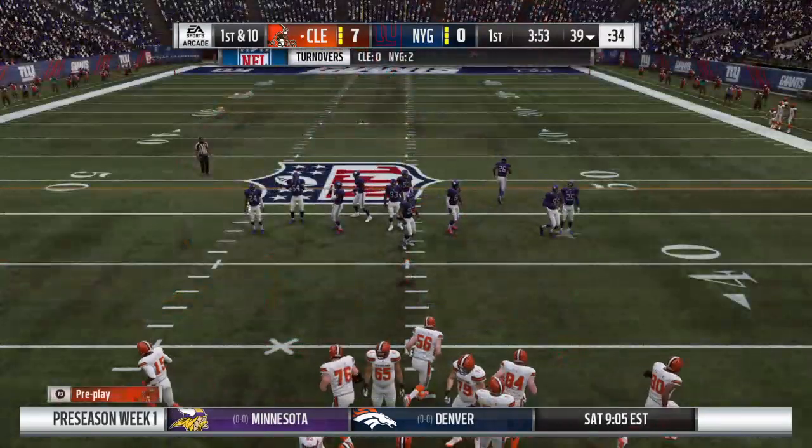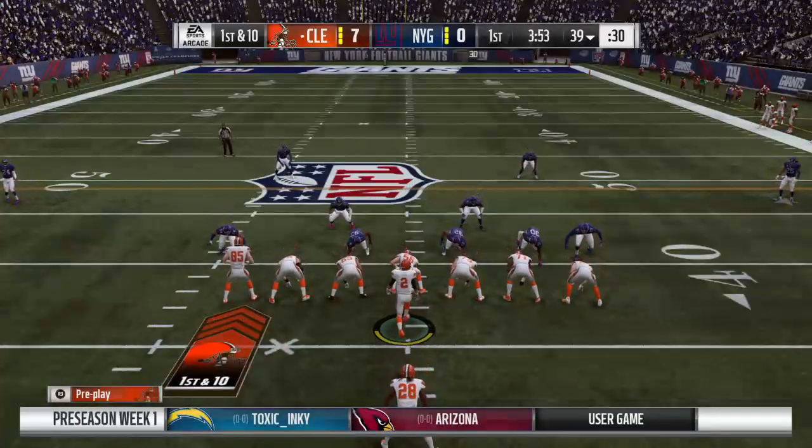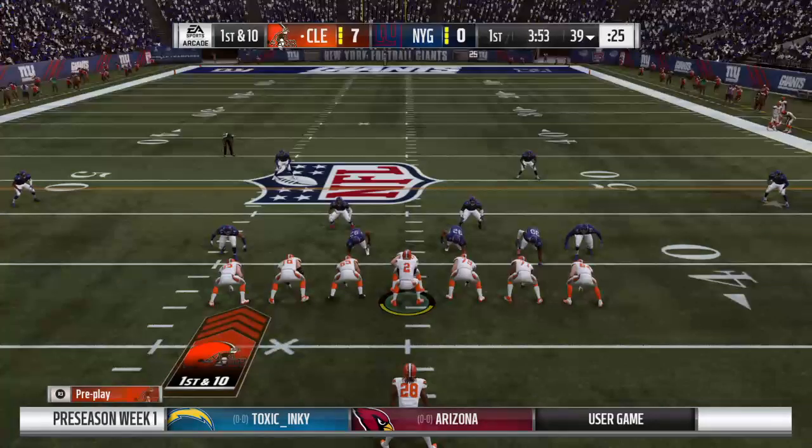The Browns offense heading back out to take possession. And they'll be looking to make this a two-score advantage. Had the touchdown on their first drive, Charles. Hey, they can get up 2 scores here on the road. That's a heck of a start.